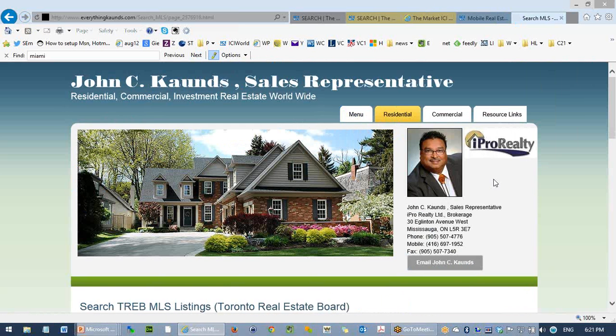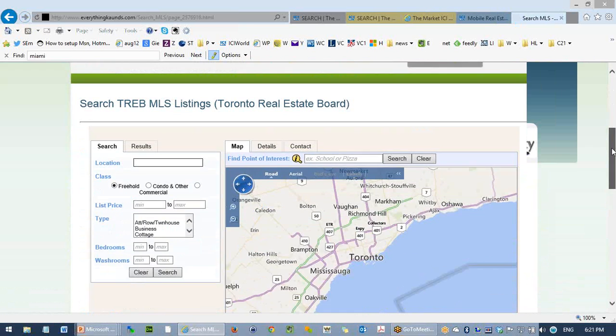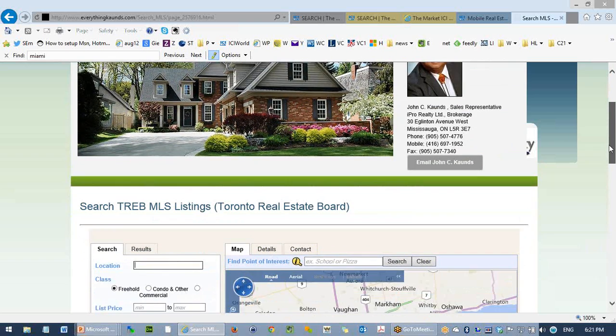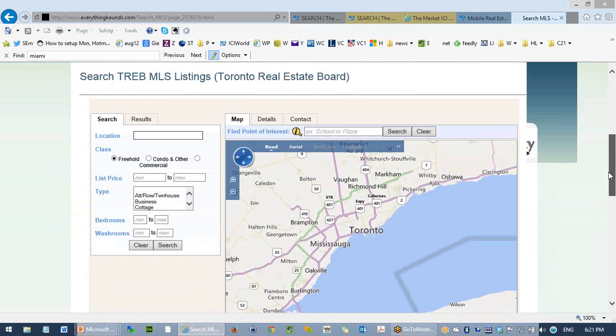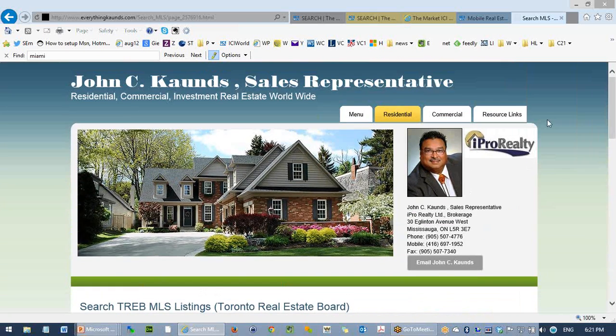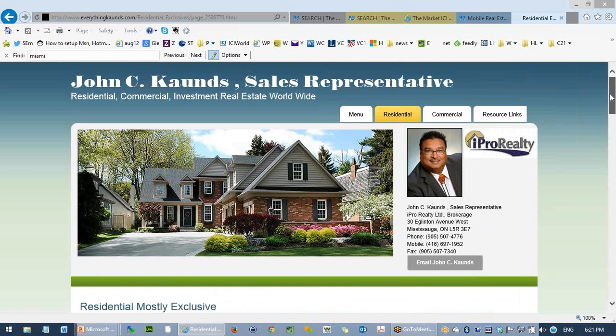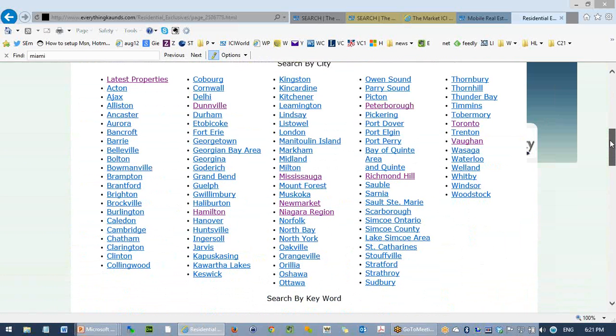We installed the IDX link from the Toronto Real Estate Board, for instance, and this goes for Orange County and Florida, California. All the real estate boards, if there's an IDX link, we can install it for you on these websites. And you'll see that people can search the MLS from your website. In addition to that, people can search residential exclusive listings that are not on real estate boards. These are coming from ICI World.